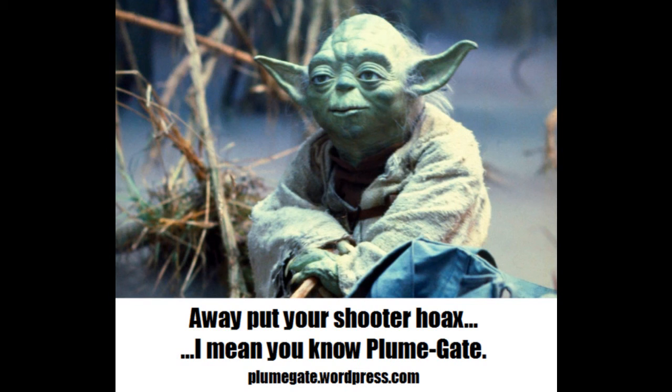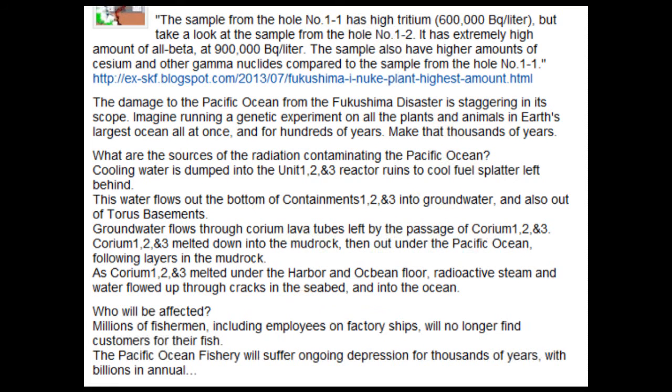in an excellent picture. Let me see if I can find this one here. I'll read it to you. He says, "What are the sources of the radiation contaminating the Pacific Ocean? Cooling water is dumped into the Unit 1, 2, and 3 reactor runs to cool fuel splatter left behind. This water flows out the bottom of containments 1, 2, and 3 into groundwater and also out of torus basements. Groundwater flows through corium lava tubes left by the passage of corium 1, 2, and 3.